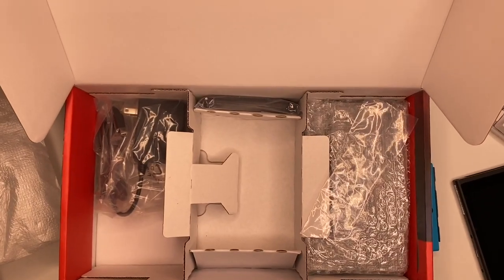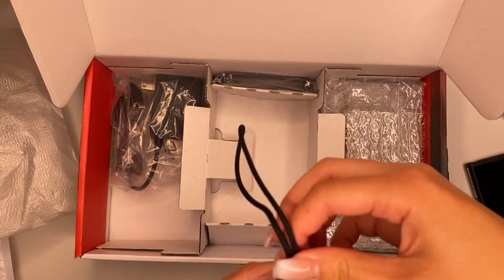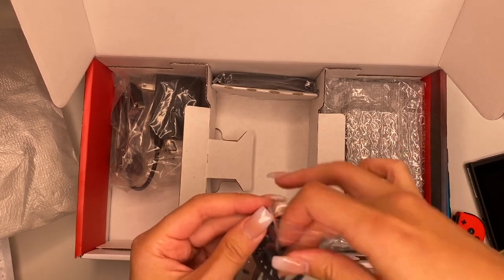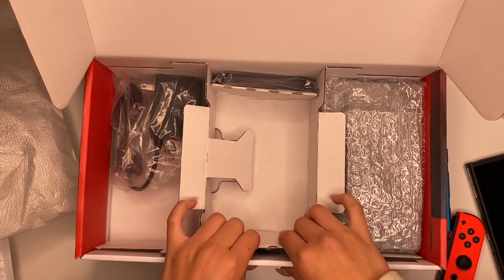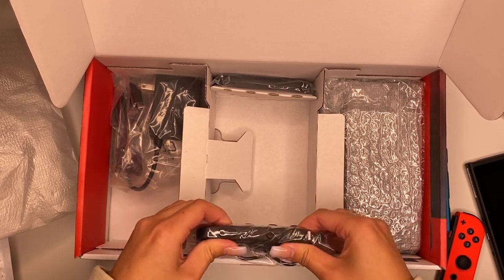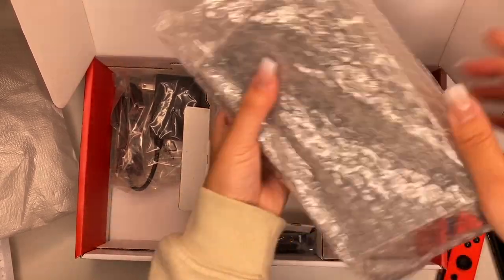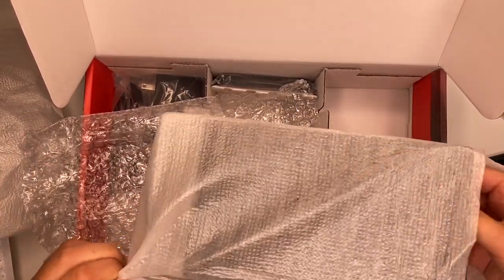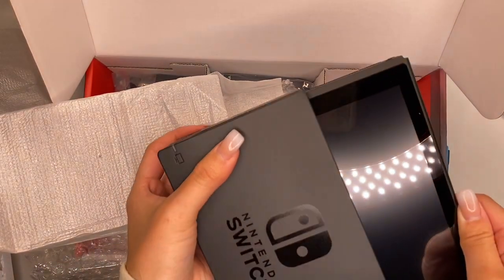Oh crap. I'm gonna put this back in there. And it comes with two wrist straps. The other one is here. And then this is the dock so that you can just connect it to your TV. And I guess it goes on like this.